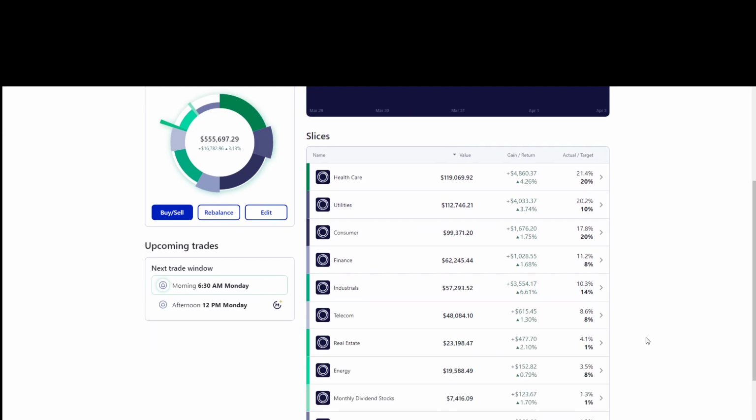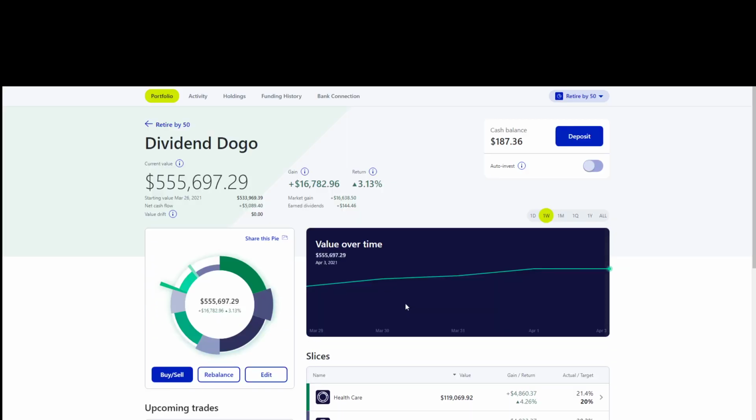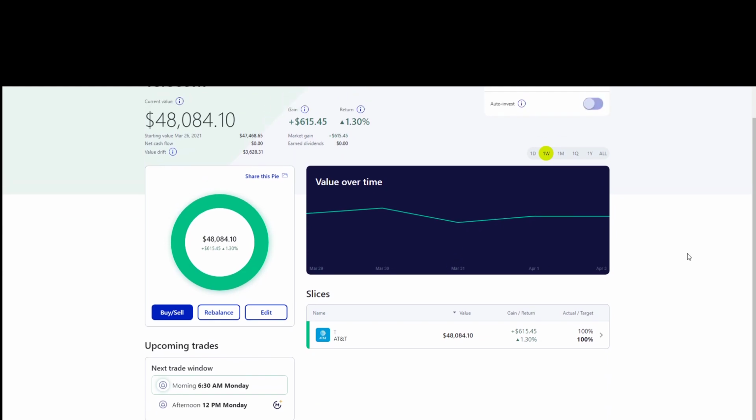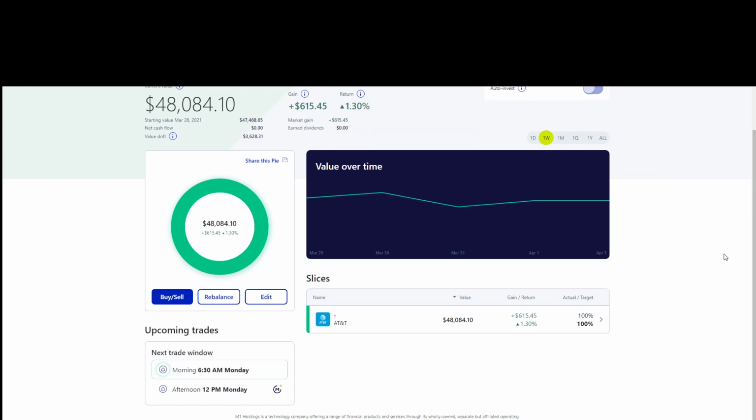But having a broad pie with multiple different stocks in most of the sectors gives you a big up. So telecom, AT&T ended up 1.3% up this week. I know a couple friends of mine are doing some options trades on AT&T and making fantastic money on that. This is phenomenal. I'm really glad to see this. I do think AT&T for me is going to hit that 50K mark this year in value pretty easily.